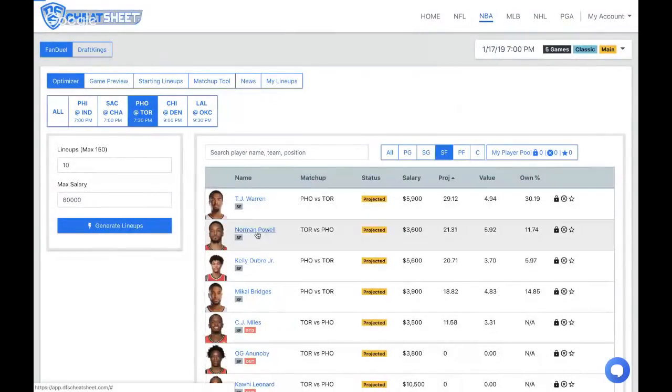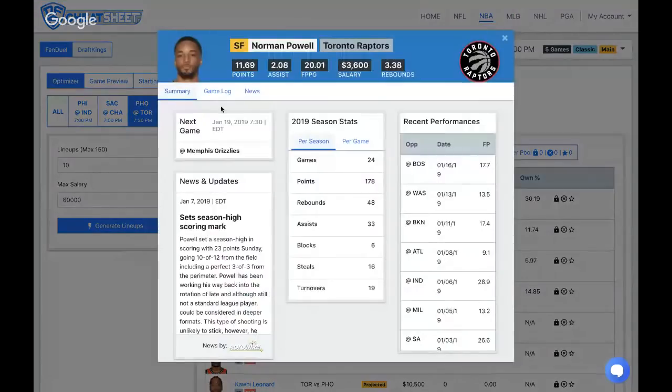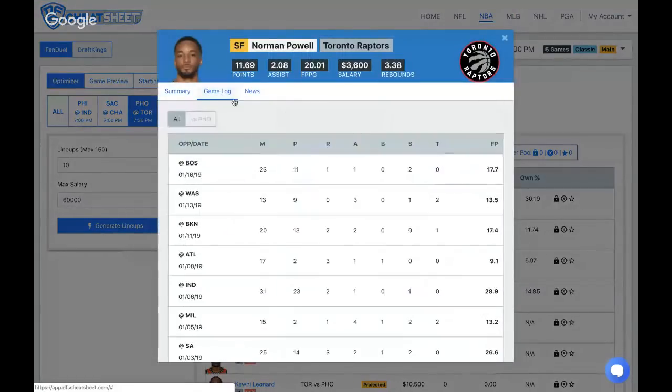At the small forward spot, you can look at Norman Powell, especially if CJ Miles is out. They're going to have a really, really short rotation. Powell's going to get a lot of minutes. Wright will get minutes. VanVleet will get a lot of minutes. Green will get a lot of minutes. So this is a guy you can look at as a possible punt play. He has a little bit of upside when he gets minutes. He can hit. He can get hot. He's a really good defensive player.